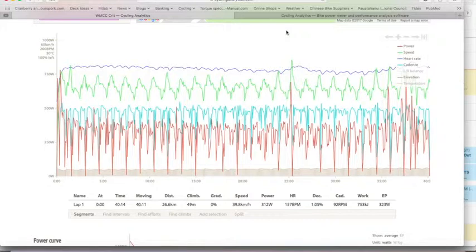So let's talk about the TT position, compare. I'll just get straight to the numbers. 0.24 is the drag.